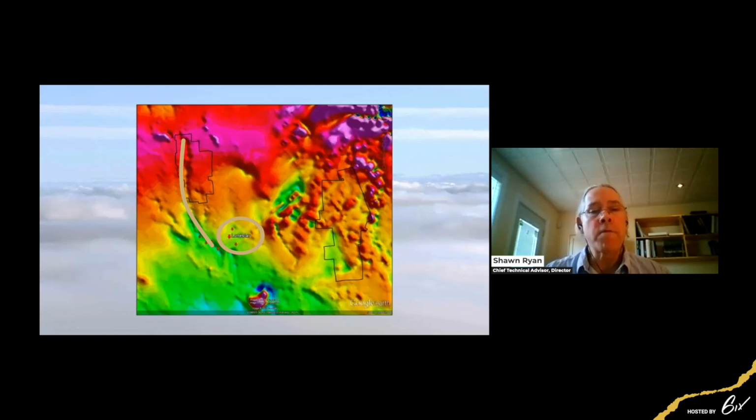With every major gold system, structure is the key. On this side of the page is our Hunker project, the King Solomon's Dome area, which we'll probably be working again this summer. So we have a major structure, and that was the key to this.